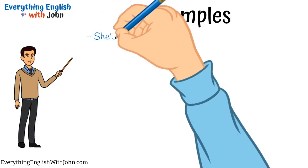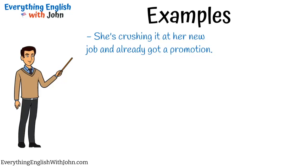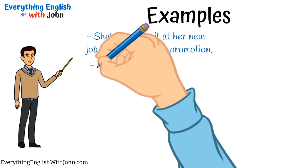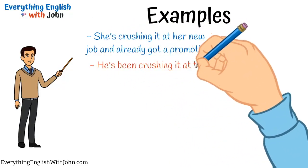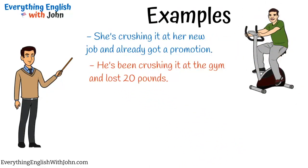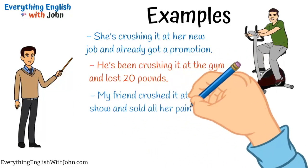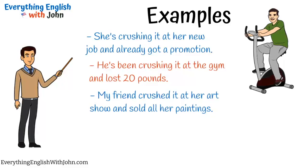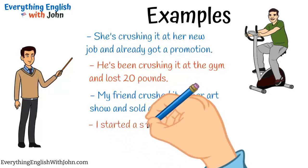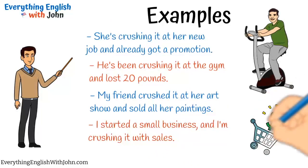Examples. She's crushing it at her new job and already got a promotion. He's been crushing it at the gym and lost 20 pounds. My friend crushed it at her art show and sold all her paintings. I started a small business and I'm crushing it with sales.